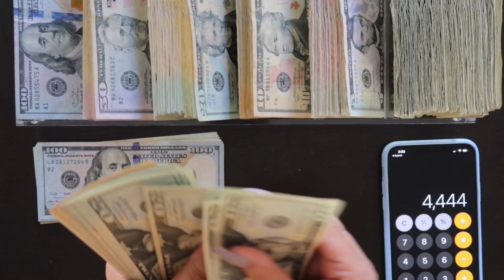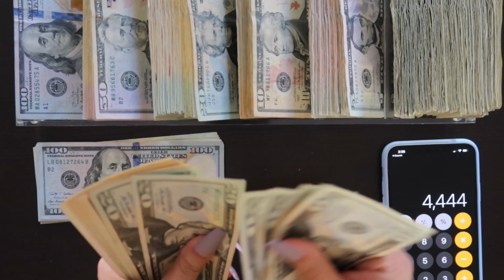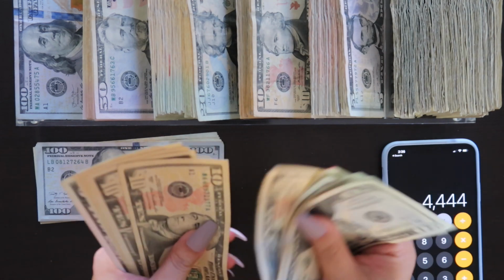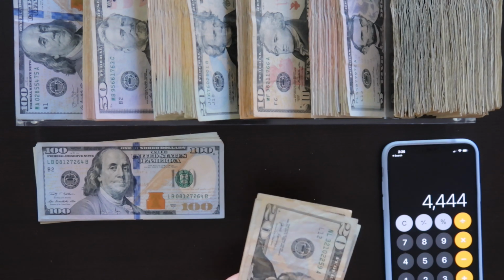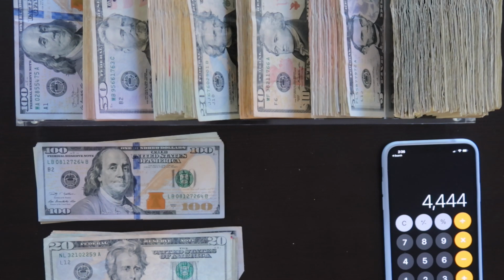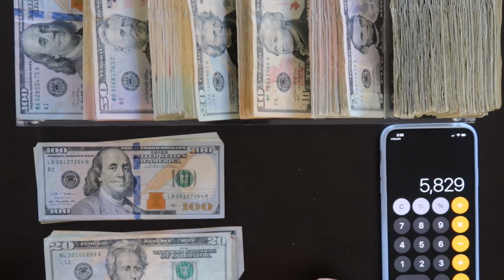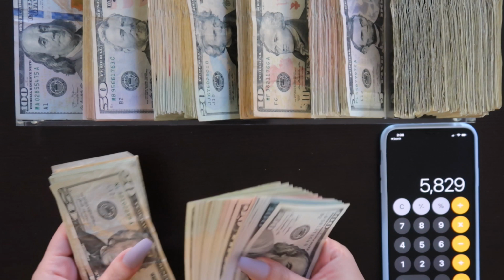1,000, 20, 40, 60, 80, and so on, then 320, 330, 340, 350, 360, 370, 380, 385. So $1,385. Wow. So we're going to add it to this number, 1,385. You guys, I am so excited.